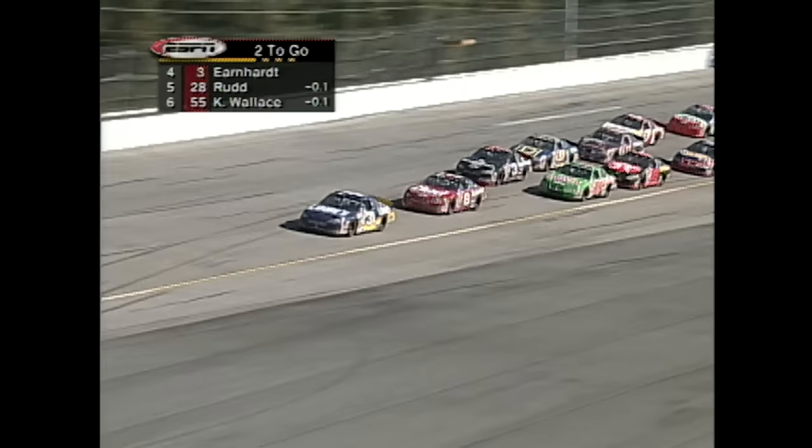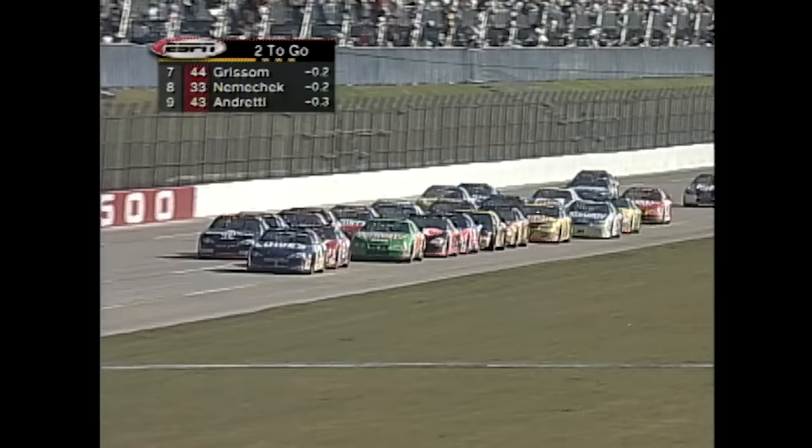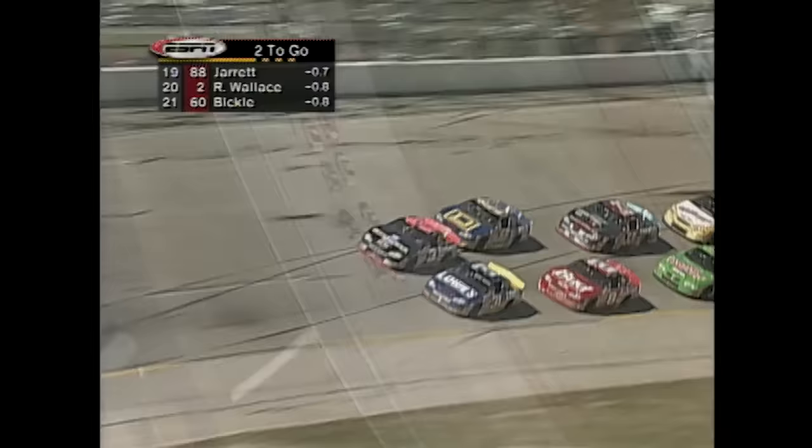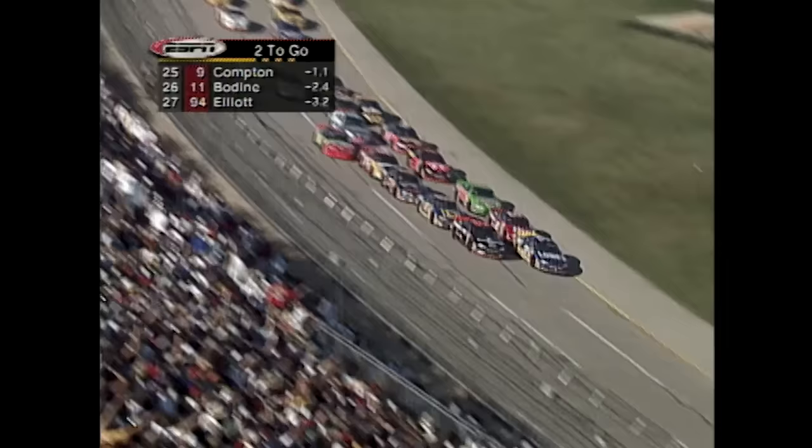Wow. You see him motioning. He's motioning the 55 car of Kenny Wallace to give me a bump. Come on, Kenny, give me a jump. And Earnhardt is going for the lead. And listen to this crowd of 170,000 strong. Richard Childress, both his cars running 1-2 as he comes for the white flag.